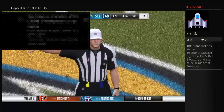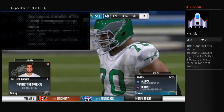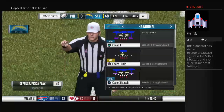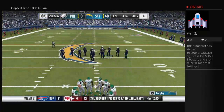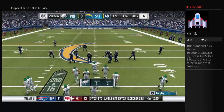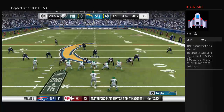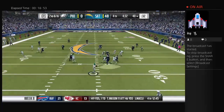Holding. Offense. So there you go, holding by the offense, and that'll push him back. Changes everything now as you try and figure out what your playbook has for you. Longer yardage situations, tougher to execute and pick up first downs.